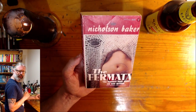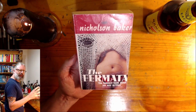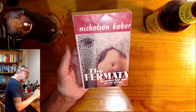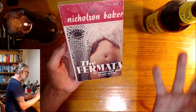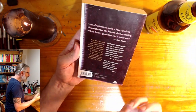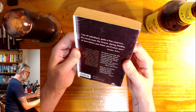So this, loosely termed, is science fiction. Although, as you can see from here, "the funniest book about sex ever written", it is a slightly saucy number. If I remember rightly, it's about a young man who discovers a way of pausing time, and he gets up to all kinds of mischief in a very dodgy way, as you can probably imagine. Interestingly, the cover references a part of the book, I think, a photocopy of a photograph or something like that. So we have what looks like a pen mark on this young woman's belly. That's actually part of the cover design, and it's also made it look older than it is. This white line here is supposed to make it look like it's been photocopied. So it's all part of the aesthetic, because it's not that old. Lots of nakedness, quite a few surprises. "His novels have the brazen, daring timidity of love letters you know you'll never post."